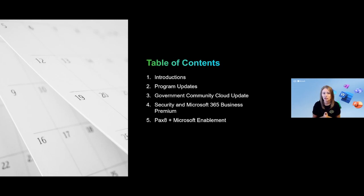There's such a big push to Business Premium right now. I know people are working to get AI ready. This is part of it. So Britton's going to take us through that. Last but not least, we're going to have Vandit, and he's going to go through all of our Microsoft enablement and different paths, how we've condensed it all. He's got a ton of stuff he's really excited to show you.